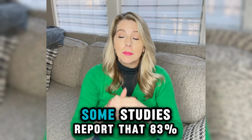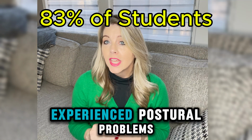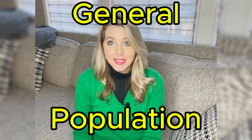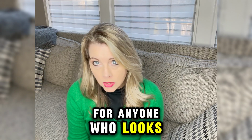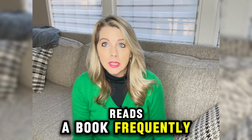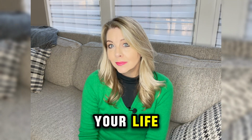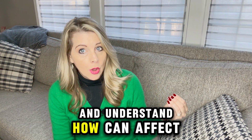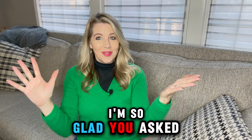Anyway, some studies report that 83% of students with forward head posture experienced postural problems, while the general population can be as high as 87%. This is a long-term health concern for anyone who looks at a computer on a regular basis, or a phone, or even reads a book frequently. It can greatly affect how you are able to enjoy the rest of your life. So now that you have the facts and understand how it can affect your health long-term, what is the solution? I'm so glad you asked.